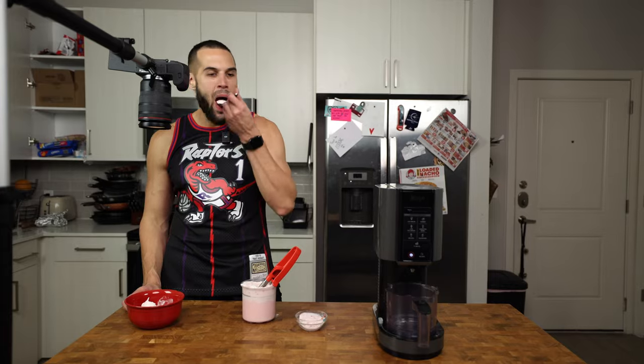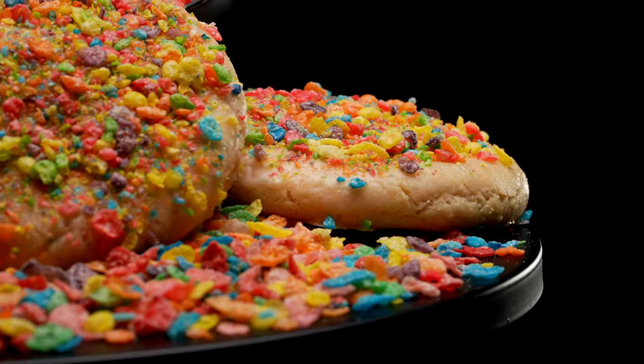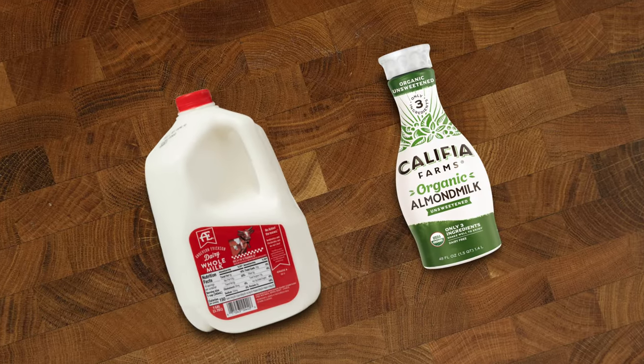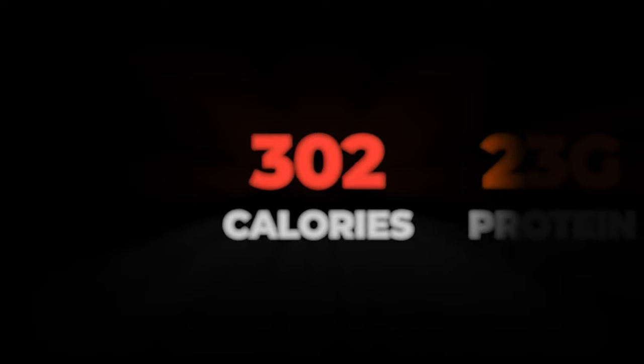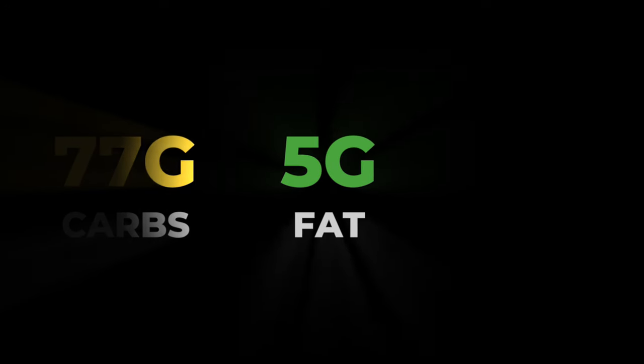I mean, super creamy, tastes exactly like Fruity Pebbles. It is everything that I want in a dessert. All right, but for how many calories, you ask, Nick? Well, I substituted the almond milk for regular milk, so it would be lower calorie, but it'd also be lower protein. 302 calories, 23 protein, 77 carb, a shit ton of which come from Swerve, and 5 fat.